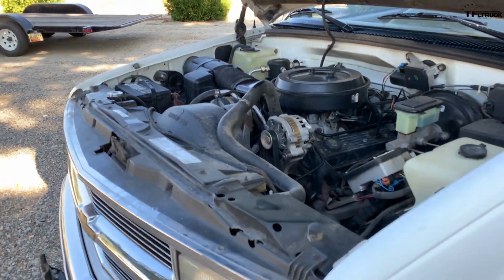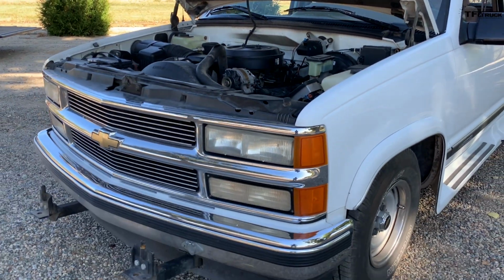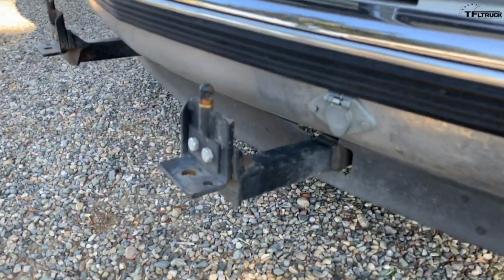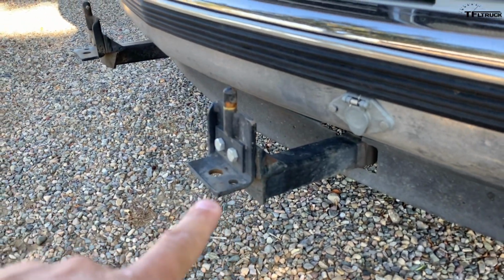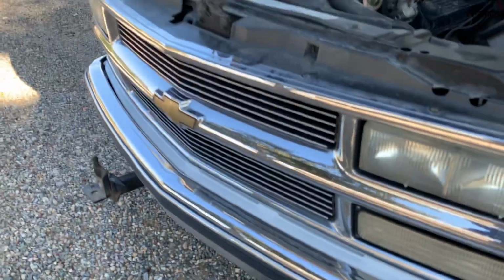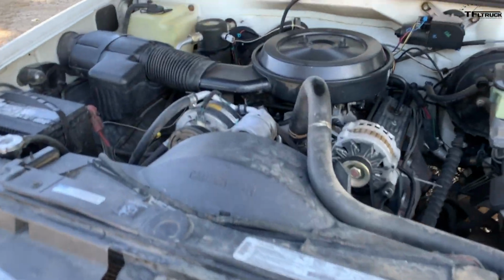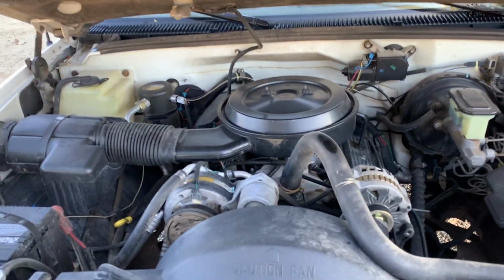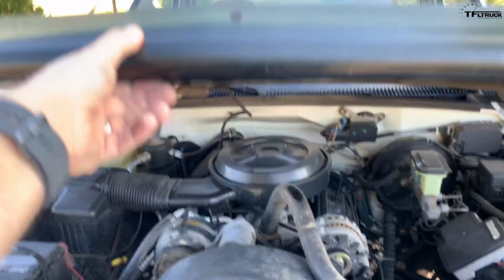Let me show you a little bit of the inside. This truck was also being towed behind an RV. So we don't know exactly how many miles are on the engine. We know how many miles are on the truck because it's been rolling behind an RV.